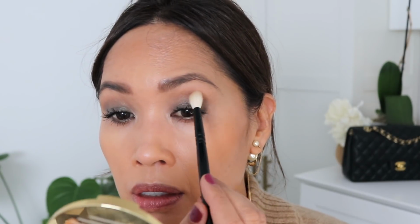Taking this number 17 brush and blending that in, just to kind of tie these two together. Yeah, I think this is a great shade if you're stepping into color and still not sure. It's pretty muted, nothing too outside of the box here, but just a really pretty, something-different-about-it kind of shade.